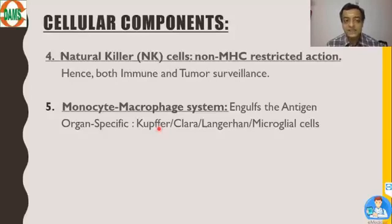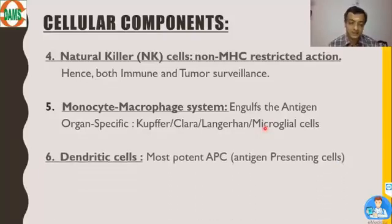One is the NK cell, second is the monocyte macrophage system. We all know Kupffer cells are present in the liver. Clara cells are present in the lungs. Langerhans cells are present in the skin and microglial cells are present in the brain. So these are specific.